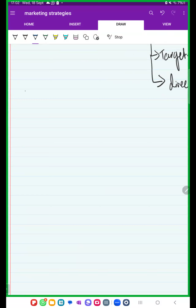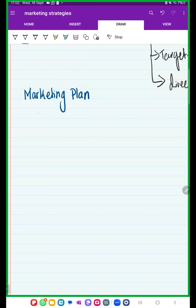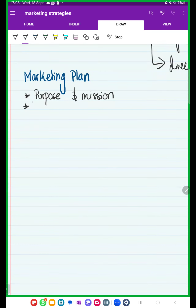Now, what are the contents of a marketing plan? It is first going to include your purpose and mission. So your objectives, marketing objectives. Okay. Then you're going to make your situational analysis.